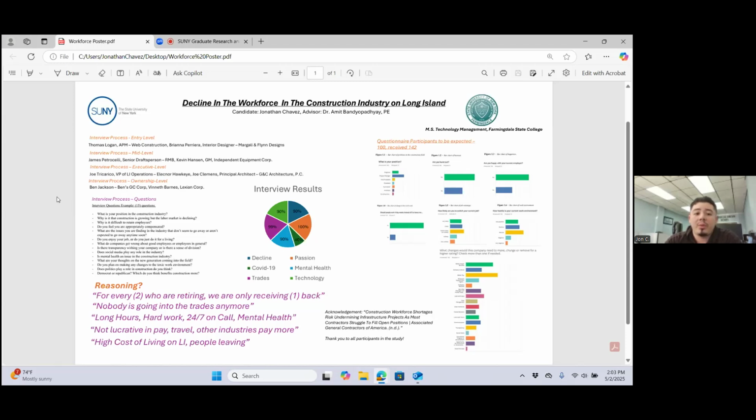So the way the procedure went through my study was I did interviews at the entry level, the mid level, executive level, and ownership level. The sector of construction covers a vast range of different people. So whether you're an interior designer, an assistant project manager, a project manager, an engineer, an executive, a vice president, a president, or an owner, in all aspects, you play a major role and you intertwine all together and work together in the industry itself to put a project together.